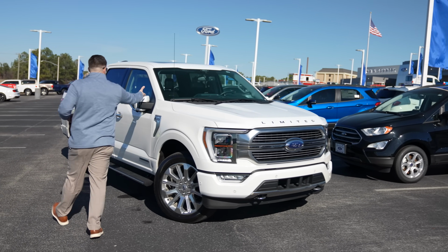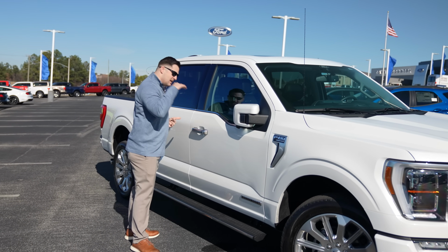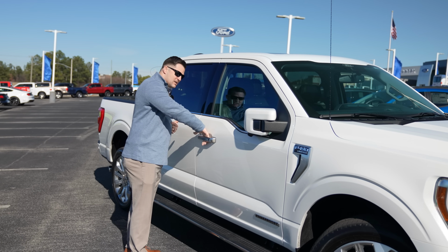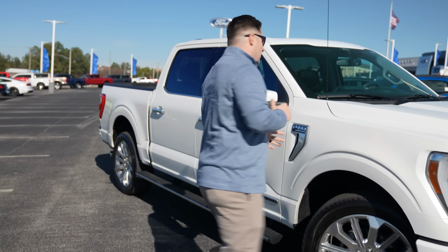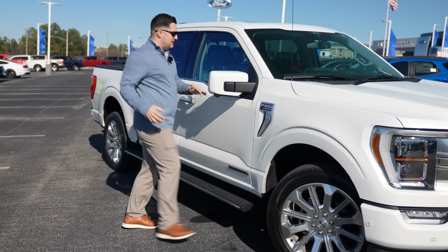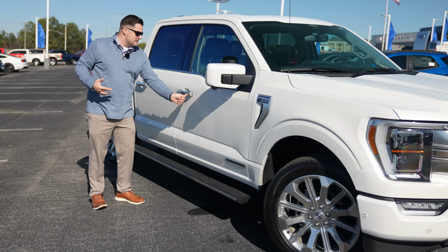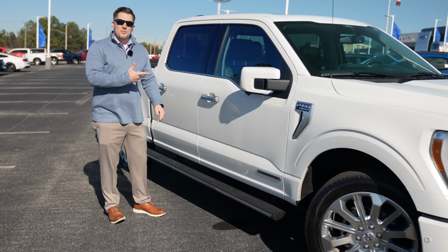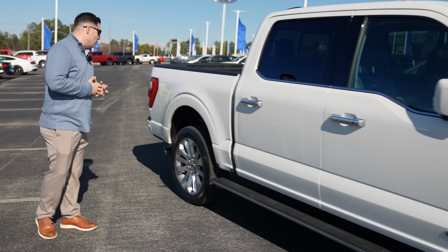And you can see, because this is the limited trim, you've got the mirrors automatically folded in. The second I stick my hand in there, guess what? Automatically opens up. That way, if I'm parked next to a whole bunch of other people, I'm not having to dodge these mirrors to get into the truck. So it's a pretty cool little setup. And as I lock the vehicle back, it's going to automatically fold back in place. So pretty cool little setup there, if you will.